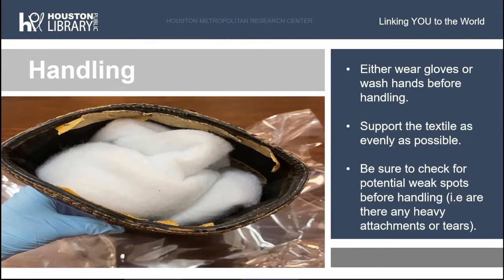When handling textiles, it is best to either wear gloves, such as you see me doing in this photo, or to wash your hands thoroughly before handling any textiles in order to remove some of the natural oils from your hands that might stain the fabric. For this reason, it's also best to avoid using any hand lotions or hand creams prior to handling textiles, as these will also likely leave a stain on your materials.